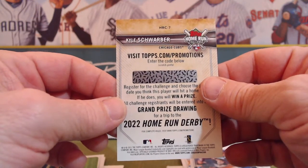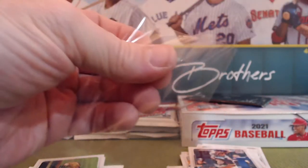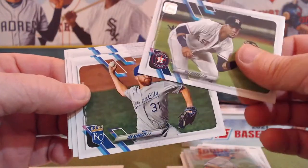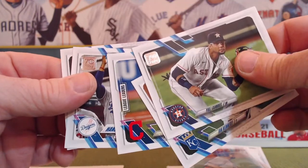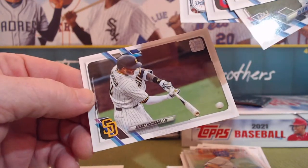Here we go. Going to the Cubbies. Cubbies tonight are Brad. Congrats, Brad. All right. Yuli Gurriel. Ian Kennedy. Shane Bieber. That's a League Leaders. In case you're seeing a couple versions of him, that's why. There could be a League Leaders version on top of your base.